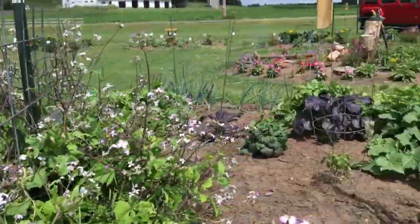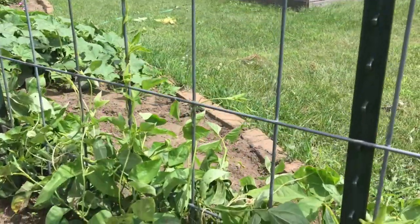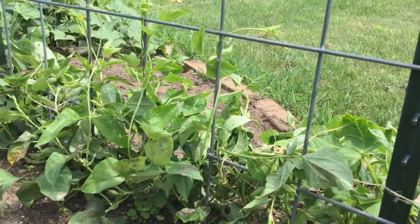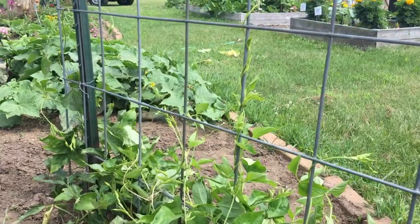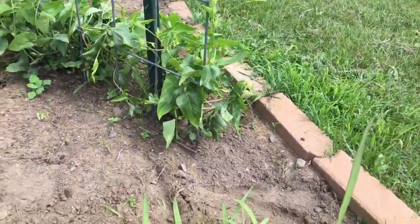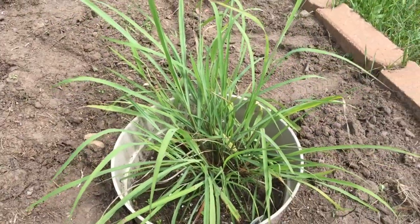Along the other side of this hoop is the asparagus long bean, yard long bean, which is also going to be vining up this trellis. At the far end of the garden is lemongrass.